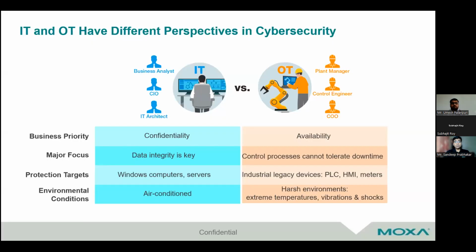So if you look at it, there are different perspectives in cybersecurity between IT and OT. The priority for IT is confidentiality and data integrity. The protection targets are Windows computers and servers, and the environmental condition is air conditioning. Now, on the OT side, the priority is availability. How do we control the process? We just cannot tolerate any downtime. What are the devices which are there?